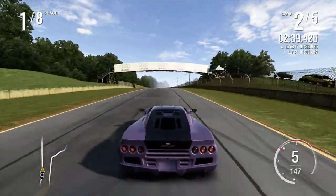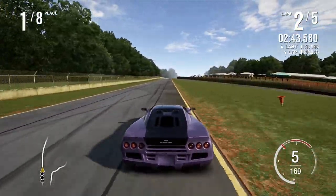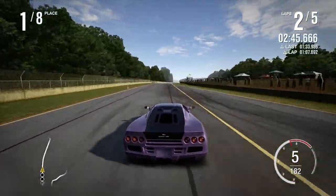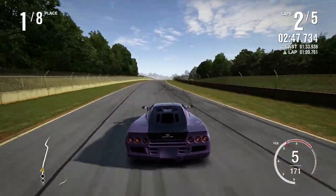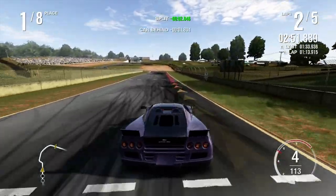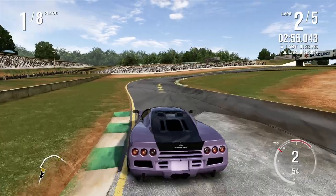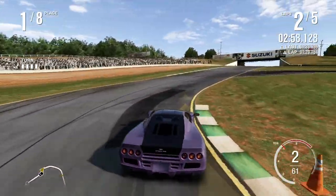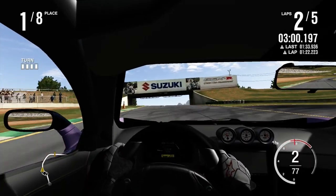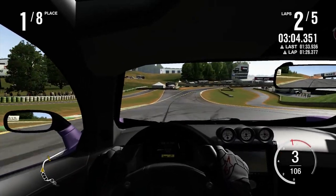Ford GT is a nice car. This is one of the few cars where I've actually had to slow down. I think this is the only car I have to slow down on that corner there, because it's too quick. What's the interior like? That's okay, it's nothing special.